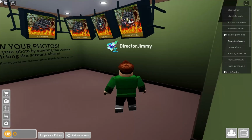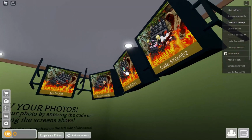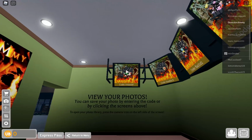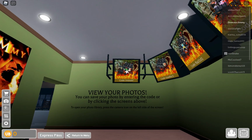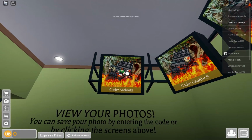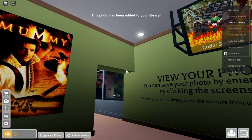And it's got a ride photo. Let's see if ours pops up. There it is. It's not adding. We'll just, there we go. Now it is.